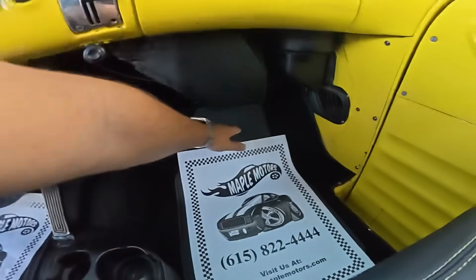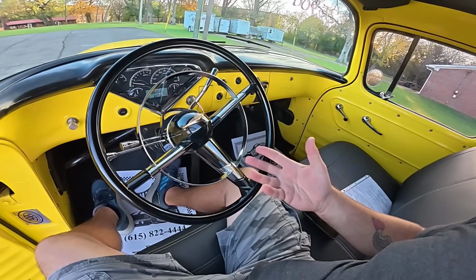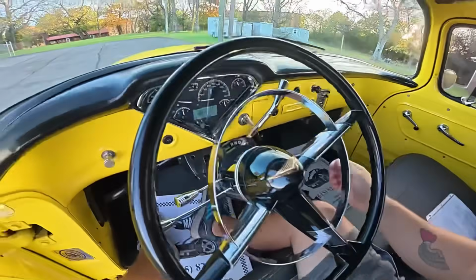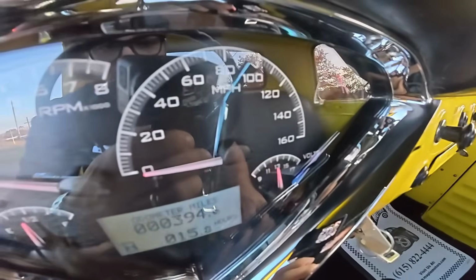I don't hear nothing or feel nothing, so, needs work there. Horn, did you place your bets? Whoa, it does work. And it sounds cool. Gauges all work across the board.